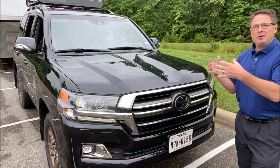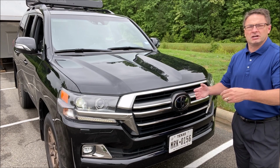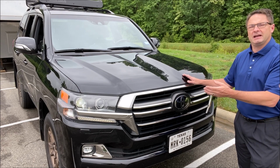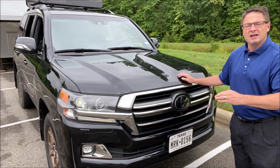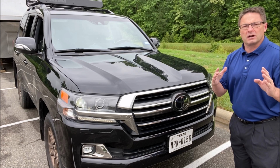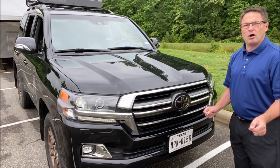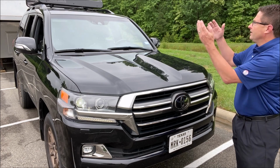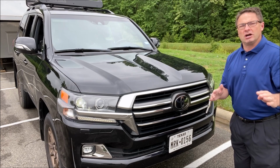To think about the powertrain combination, think about what you might find in a Sequoia or in a Tundra. This is the 5.7 liter V8 engine, and it's working in combination with an 8-speed automatic transmission, and it gives you 381 horsepower and 401 foot-pounds of torque. It's got power to accelerate to pull a boat or a trailer that you see here. It can pull 8,200 pounds.